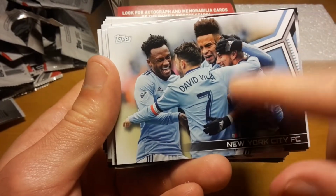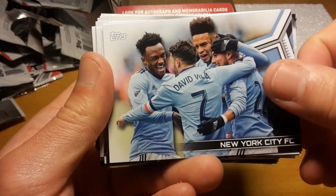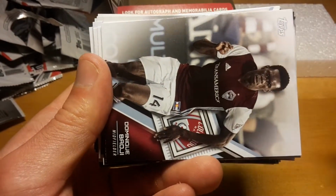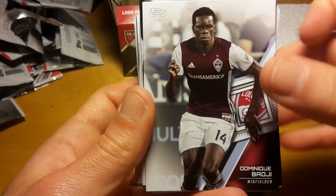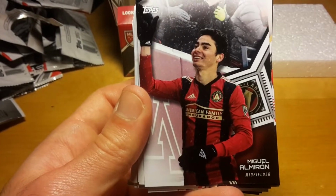And David Villa here of New York City FC. David Villa is probably the best player in MLS, although he's something like 40 years old.